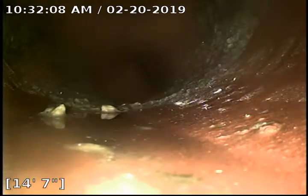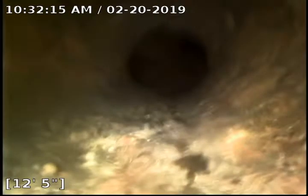Transitioning to what looks to be 6-inch clay and then to 4-inch cast iron, and back to 4-inch ABS. That concludes the sewer scope for 8830.